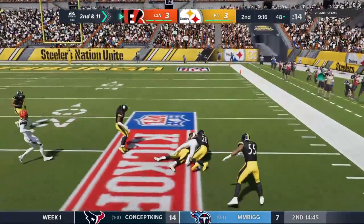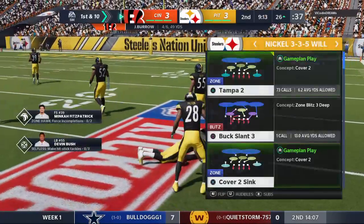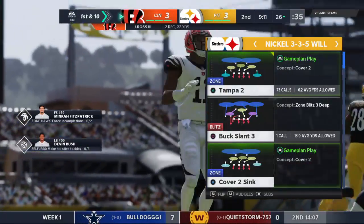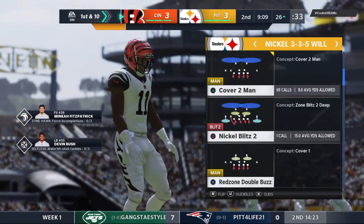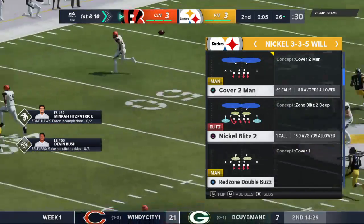There's a ball thrown right side and complete. And they're going to have themselves another first down as the tackle's made at the Steelers' 26. Last play, they got stuffed at the line. Different story here, over 20 yards. Cincinnati.